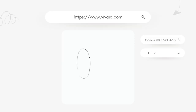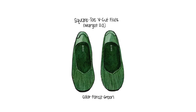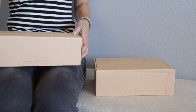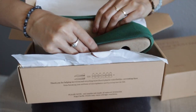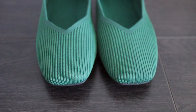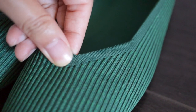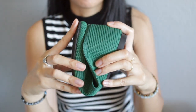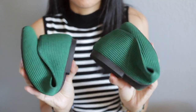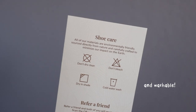So let's start off with these beautiful flats. This is the square toe V-cut flat in the Margot 2.0 in forest green. For each pair of flats, they use 6 plastic bottles, which are transformed into this beautiful, sustainable yarn. I personally love sage green and forest green, so when I saw this on the website, I instantly had heart eyes and I knew I had to get a pair. The great thing about these flats is that they bend and fold easily, so you can store them in your purse or luggage when you're traveling.